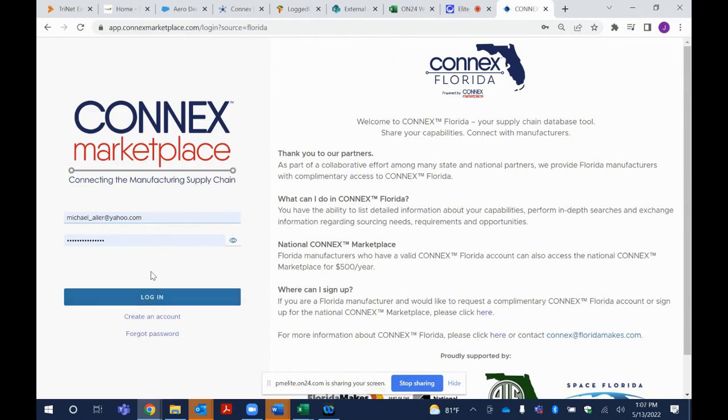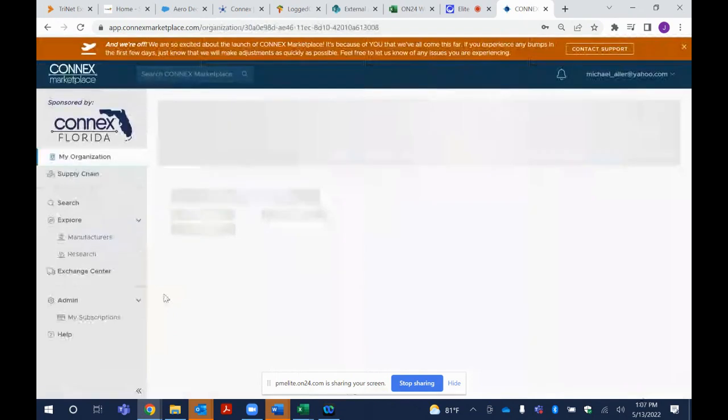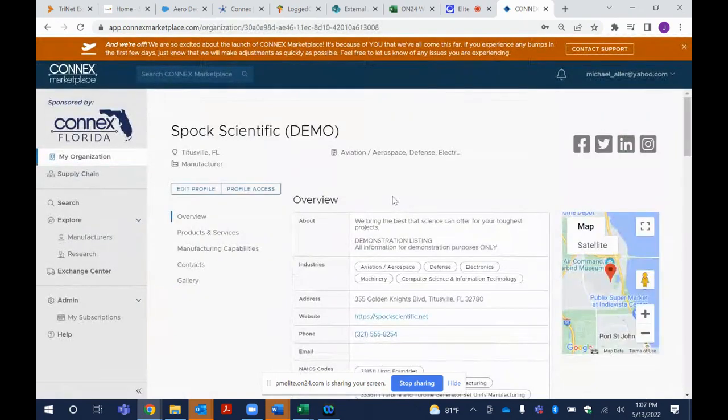If you've forgotten your password, which happens, simply click on the Forgot Password button, and you'll be given several prompts to reset your password, verify your email, and then create an account and log back into Connex, where you'll be able to re-access your organization information. So if you have any problems with the login process, please let us know. We're here to help and assist with everybody getting back into the platform.